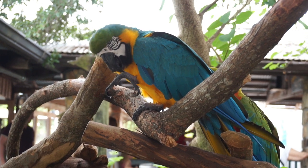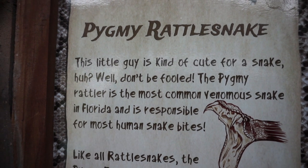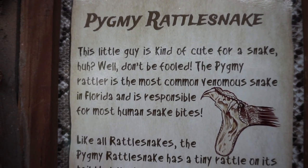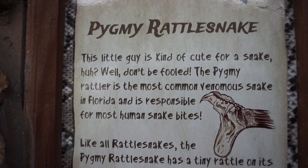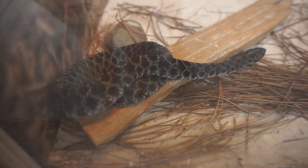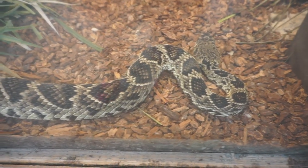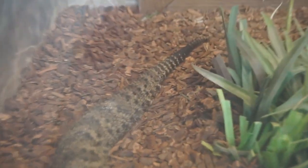You're very pretty. So Neil's not the biggest fan of snakes, and we've just come across some really cute little ones, and then we read this sign. Now Neil's a little bit nervous. The most common venomous snake in Florida is the pygmy rattlesnake. But I mean, look how cute they are. Little diddy things. It's the eastern diamondback rattlesnake. Just seeing the tail at the back there.